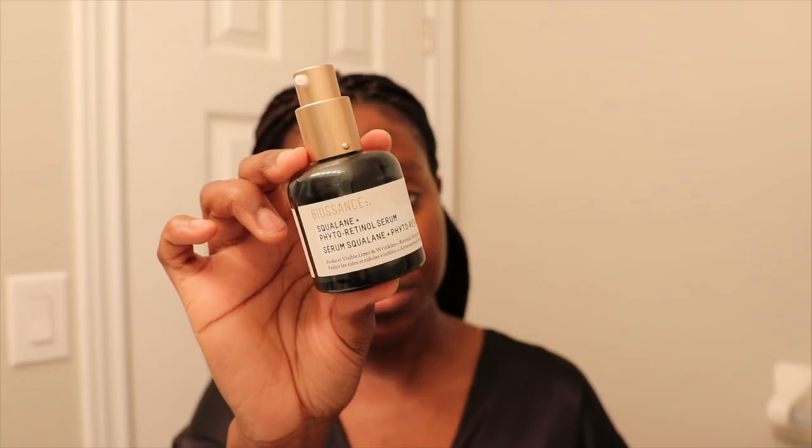Then I'll go ahead and layer on a thicker serum. This is the Bissance Squalane Phyto-Retinol Serum. And it's more of a plant-based retinol. It's basically a plant that mimics the way that an actual retinol works. So that's really good, especially if you have more sensitive skin or if you have drier skin and you don't want retinol to really dry out your skin. This is perfect.